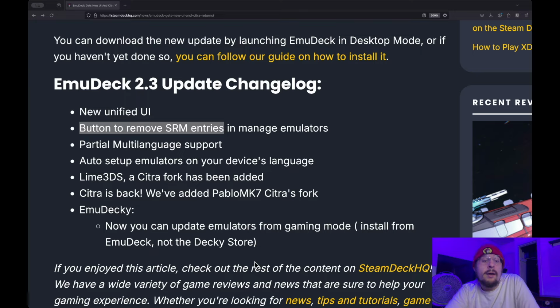So EmuDecky, that's a plugin. If you have the Decky loader installed, then you can install EmuDecky as a plugin and update your emulators from game mode. I won't show you how to do that in this video, maybe another one. So that's all I have for you today regarding the EmuDeck update for the Steam Deck.